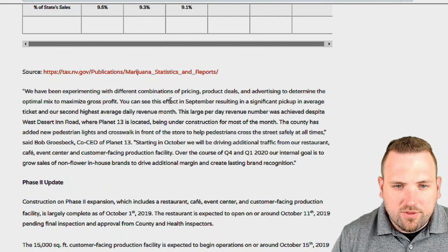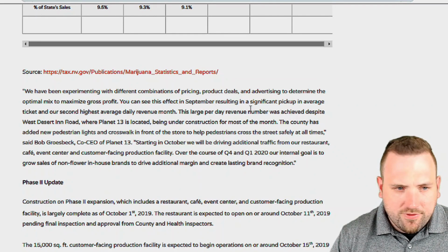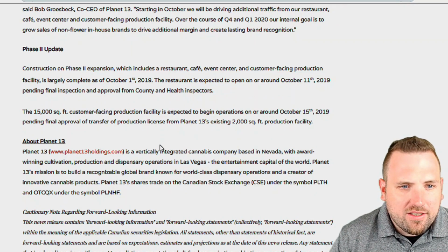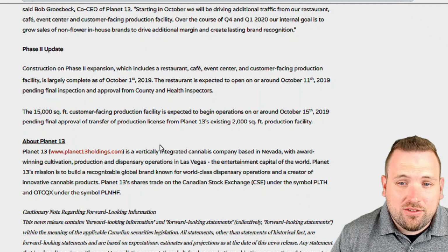So they've been experimenting with combinations of pricing, product deals, and advertising to determine the optimal mix to maximize gross profit. You can see the effect in September, resulting in a significant pickup. And they achieved these numbers in September despite the road that they are located on being under construction for most of the month. So people were getting there and they were getting their pot. They didn't care about that construction whatsoever. They were getting their pot. So phase 2 update, they're going to be including a restaurant, a cafe, an event center, and customer facing production facility.